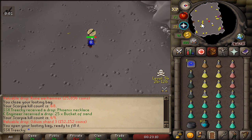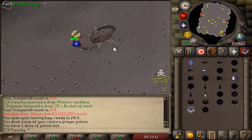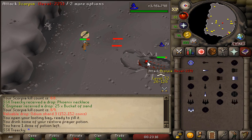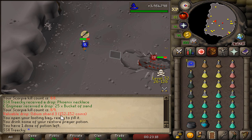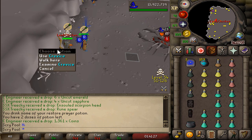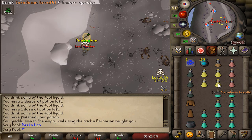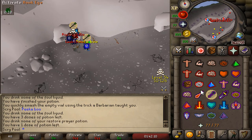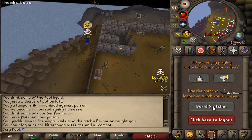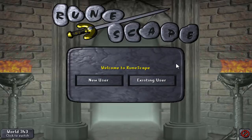Sadly, these shards are worth nothing. So if you're in it for the money, this is not the boss to go to. I would recommend any other boss. The only reason why people do this boss is because of the pets. And after 300 Scorpia kills, we encountered our second PKer interaction. I managed to escape, but what's interesting about this one, they managed to skull trick me. I didn't risk anything, but they succeeded to skull trick me.